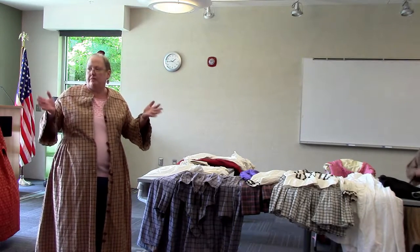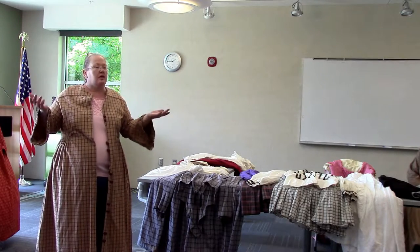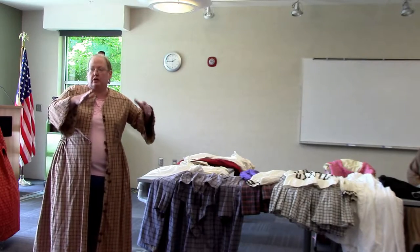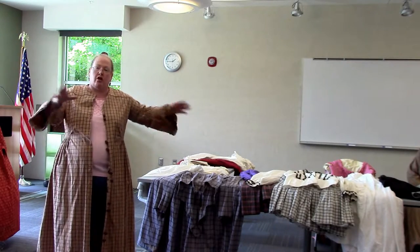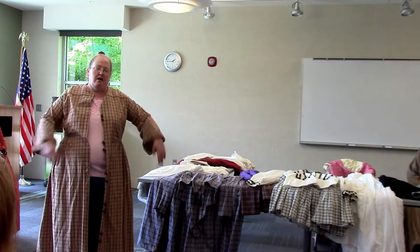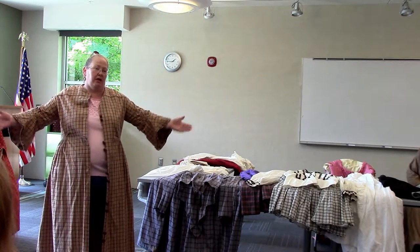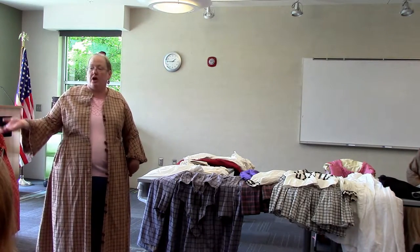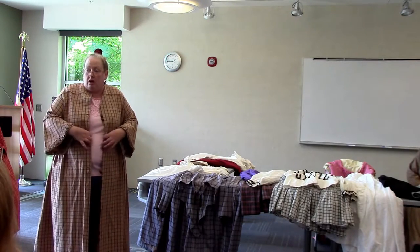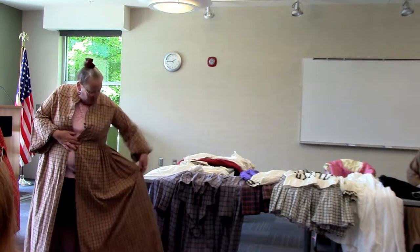I've got some pictures saved off Pinterest of actual Civil War photographs where there's a mother and three or four little girls of different ages, and the girls are all in the same dress, like identical dresses. So they'd buy a whole bolt of fabric and make clothes for the whole family. You might make a shirt for your husband out of the fabric and a dress for yourself. So this was kind of like their house coat.